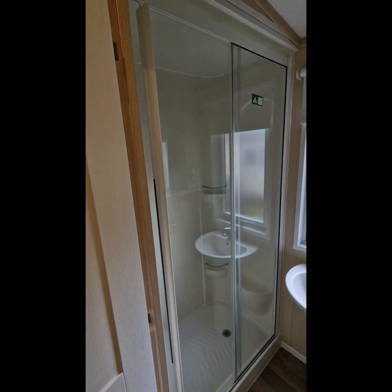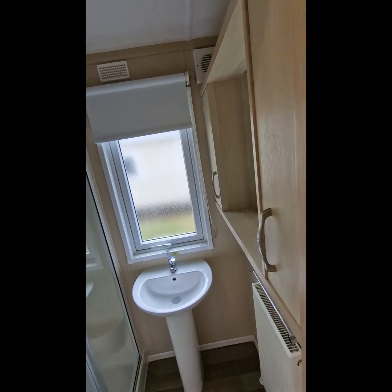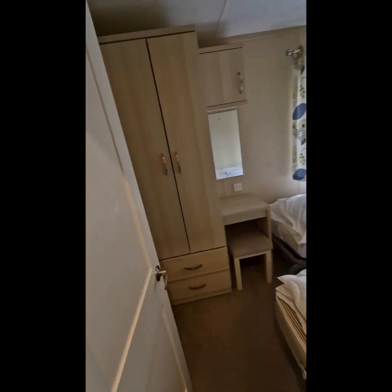Yeah, I don't like this caravan. I wouldn't book this one again. So the shower and a sink is separate to where the toilet is, which is probably a good idea. But that's cramped as well.